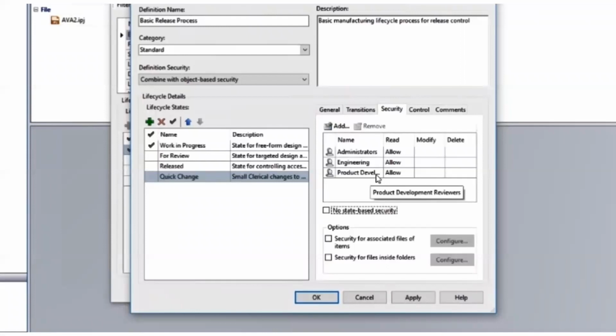So for example, a file that's in work in progress that your engineers are working on, if it's being worked on and it's not completed, you definitely don't want sales or manufacturing to see that file in most cases. Sometimes you do, sometimes you don't. But more often than not, you don't want those people to see the file. This is how you control that so that the wrong things don't get built. And that's the last thing we want to happen.